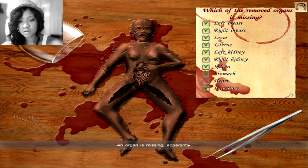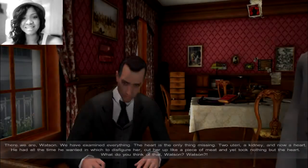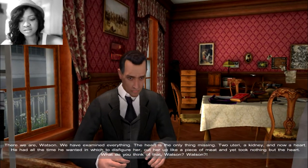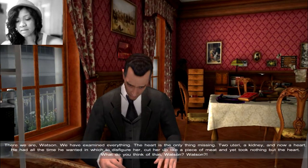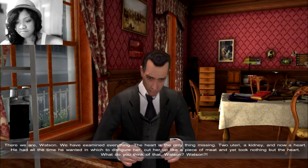An organ is missing, apparently. I must specify which organ this is on my list. The heart! It's quite obvious, because it's not marked or checked. There we are, Watson. We have examined everything. The heart is the only thing missing. Two uteri, a kidney, and now a heart. He had all the time he wanted in which to disfigure her, cut her up like a piece of meat, and yet took nothing but the heart. What do you think of that, Watson? Watson?